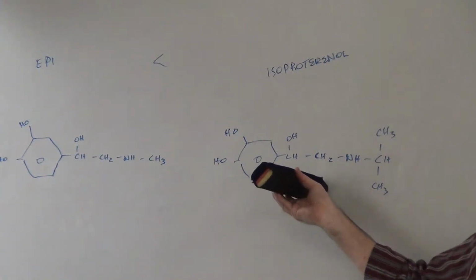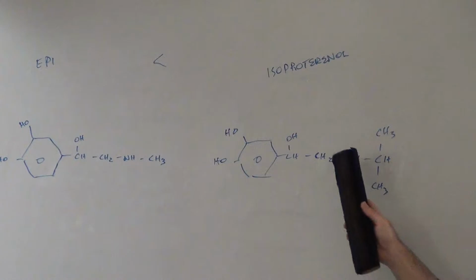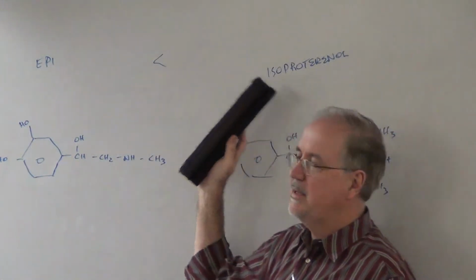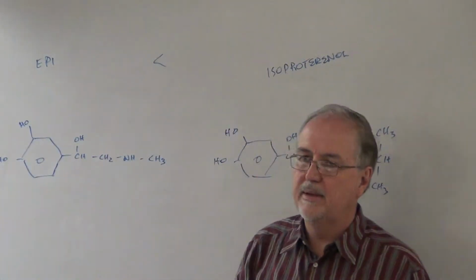It changed medicine dramatically. But from your standpoint, know that isoprel has the highest sensitivity for beta receptors, followed by epi, and least is norepi.